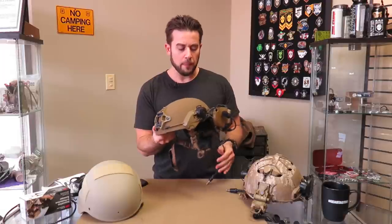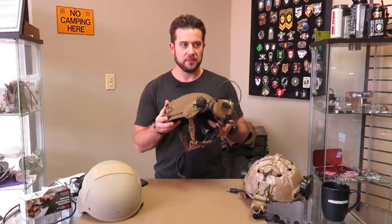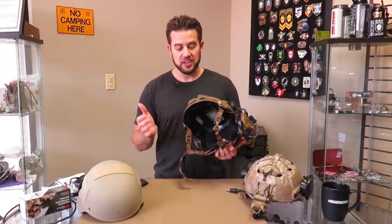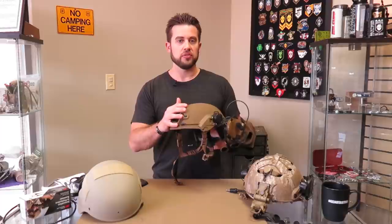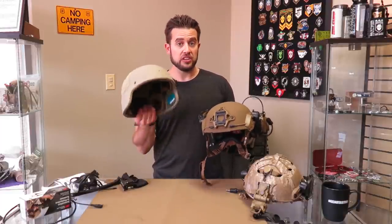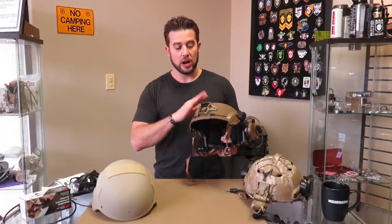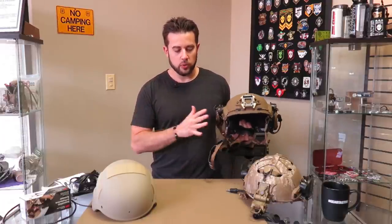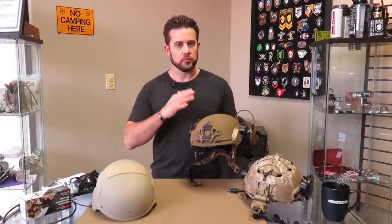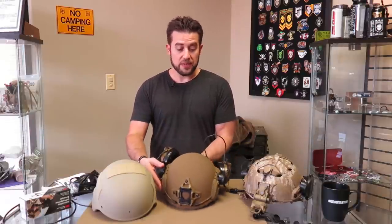I was very much impressed with taking this out of the box and feeling exactly how lightweight it was. It offers the same ballistic protection as an Ops Core FAST helmet, ACH helmet, anything like that. It's got the same level 3A protection for impact resistance and rounds. You're not going to find any difference in the actual rating. It comes with the NIJ certification, all that good stuff. But the weight savings is tremendous versus even a standard ACH.